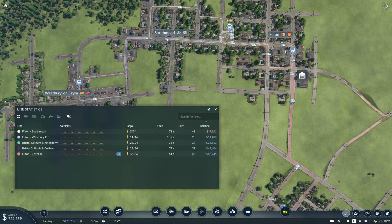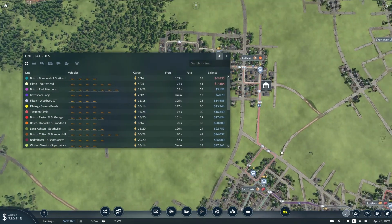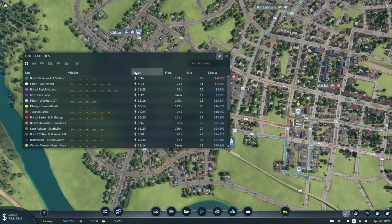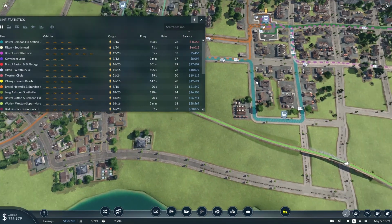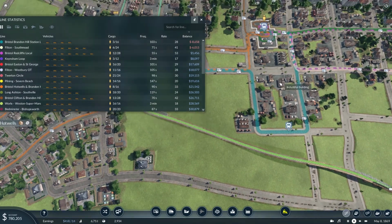Generally speaking, let's get the whole list up. Everything appears to be very profitable, as you can see here. The only other one which is giving me a little bit of concern, and it was in the last episode, is the Bristol bus station here to our local train station here in Brandon Hill, which is losing, actually that's quite a fair amount of money. I tried to improve that by adding in a new stop here in Lewins Mead, which is an area which wasn't particularly well covered by bus stops.